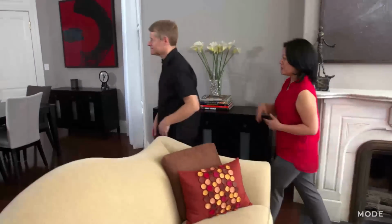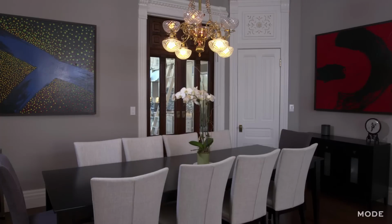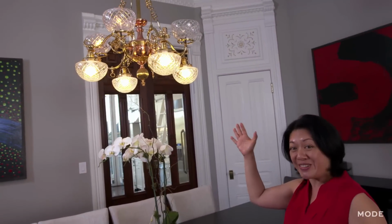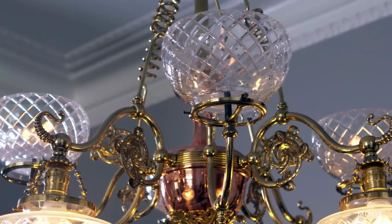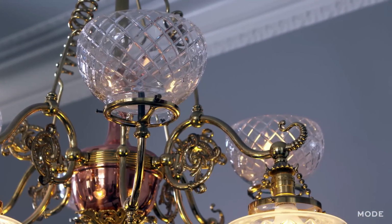So over here we have the dining room, and you have a spectacular chandelier that's electric and gas hybrid. In 1892, when the house was built, electricity was the newfangled technology. So it wasn't quite reliable enough, so they made sure that there was gas just in case electricity went off.